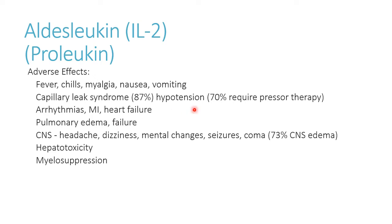Again, side effects here are very similar to what we saw with the interferon. So again, a lot of fevers, chills, myalgias. This one's kind of interesting here where with Aldesleukin, you really want to be careful with monitoring because you can have what we call capillary leak syndrome. Very, very frequent for this to occur.